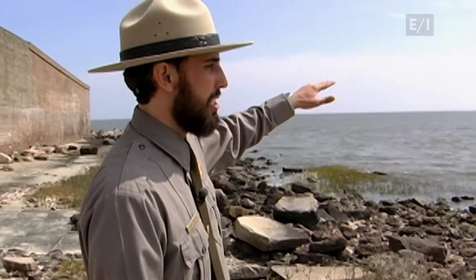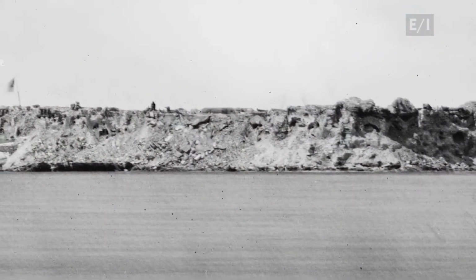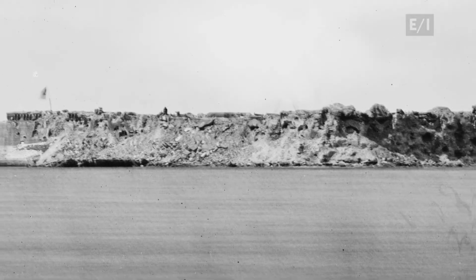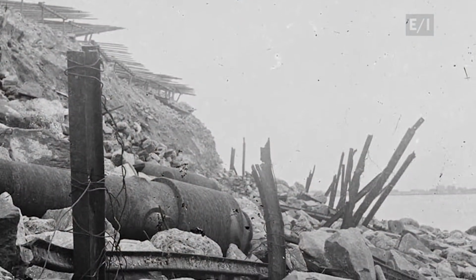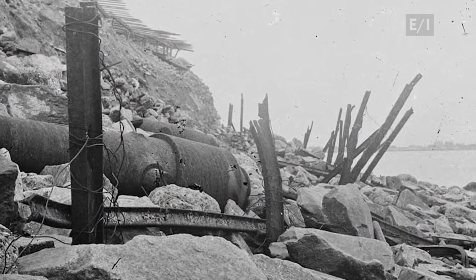So it's the longest siege during the Civil War, the longest siege in U.S. military history. And they bombarded Fort Sumter so heavily from that point that they completely shot away the top 2 levels of the fort during that time. And this is all the damage that was inflicted on the walls between 1863 and 1865 by the U.S. Army while the Confederate Army was here.